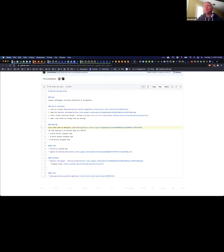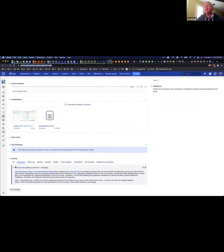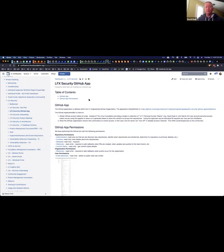The last point I want to bring up about LFX Security version 2 is that we're pushing a new strategy for managing access to your repositories. Instead of me creating a personal access token and then cloning your project and scanning your project with my personal access token and getting details and querying the languages and the commit details and all that stuff, we're actually going to be using a GitHub app, which some of you may be familiar with.